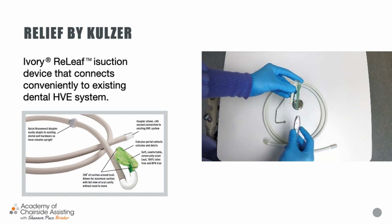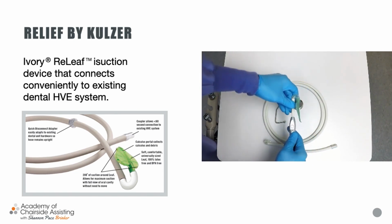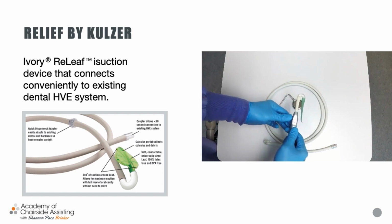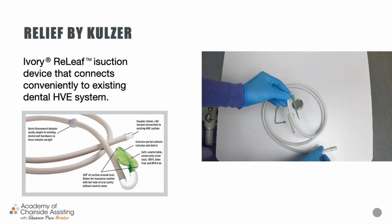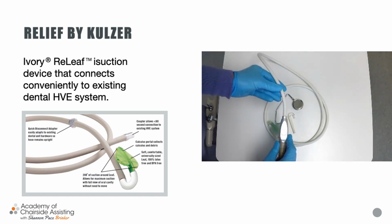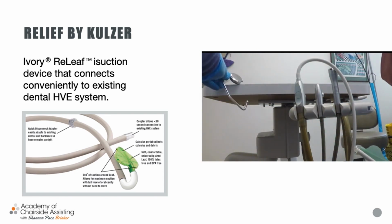So let me just show you quickly how you put it together. All you do is slip it right into the HVE system, or again, you can use the hose. Personally, I like to have a longer hose. I thought this was really too short. So what I would do is I would have the hose and just place it onto the end. It has a really long extension here. We're going to place that right into the high volume suction. Okay, as so. The other thing is that the hose might be a little bit long, so the beauty is, if you needed to cut it, you can.